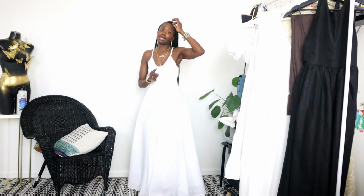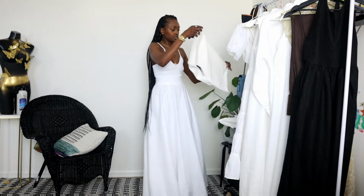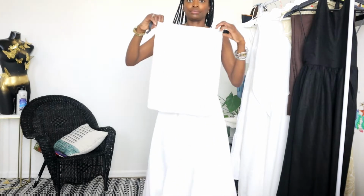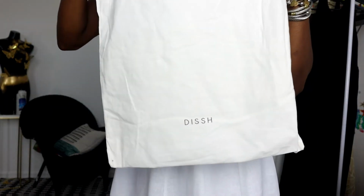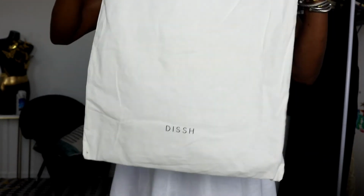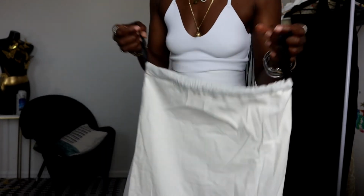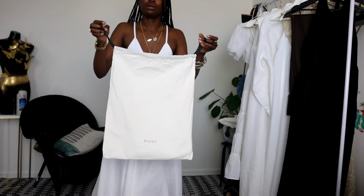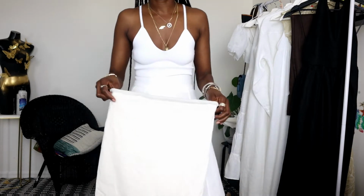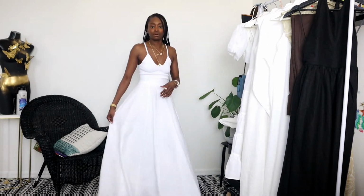And the pieces that came from the bridal collection, they all came in these cute white dust bags. Yeah, they all came in these bags right here. So I ordered 3 pieces from the bridal collection, and they all came in these little bags with this cute little black drawstring. Nothing bad to say about it.